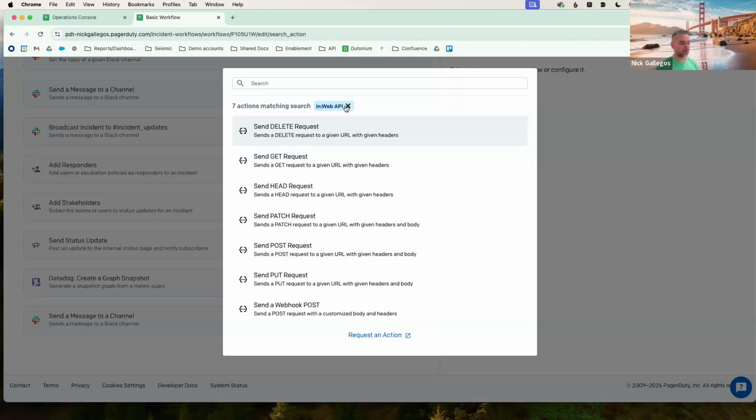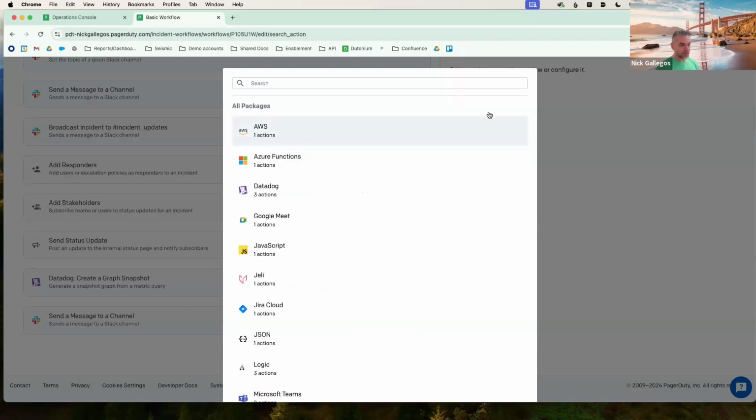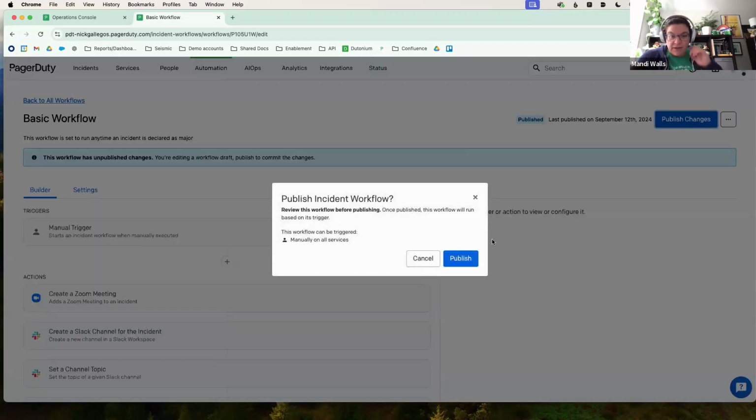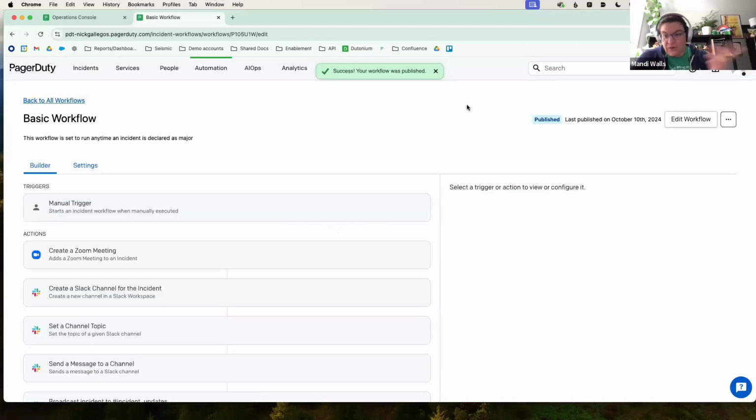Highly recommend, if folks are on the call and you're curious about what incident workflows can do, simply go into automation, click on incident workflows, and start playing around with them. They're really cool. Awesome. Yeah, there's a lot of stuff in there. If you can just send generic requests to stuff that isn't supported out of the box yet, you could support almost anything. So that'll be awesome.